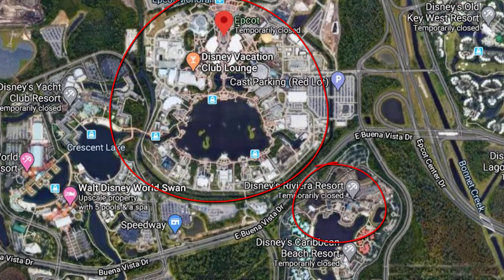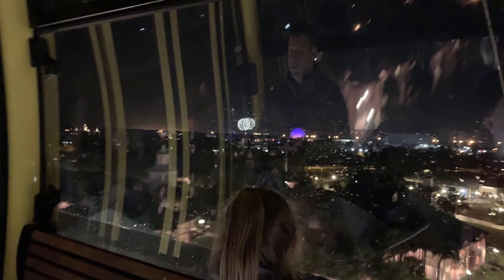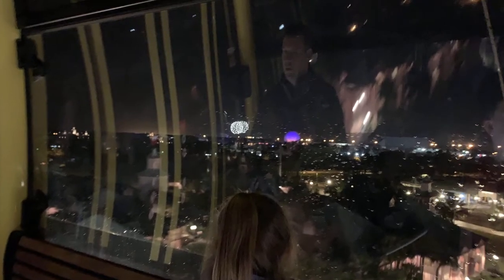Depending on your room location, it is possible to watch the Epcot fireworks shows, and to our surprise and delight, we could see Magic Kingdom fireworks off in the distance. And if you're on certain areas of the building, you can actually see things at Hollywood Studios. You can see the Star Wars fireworks, and some of the little elements of Fantasmic. Oh, yeah, that's right, I forgot about that. And you can kind of see Tower of Terror, and you can see the spires of Galaxy's Edge. So there's a lot to see.